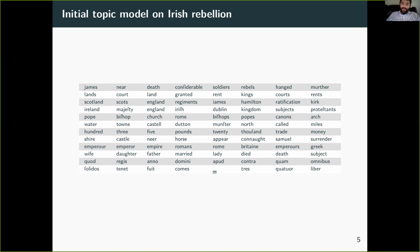Here are some of the topics that came back to us when we ran topic modeling. You can see some interesting things in here that I won't unpack in depth, but there are correlations between particular individuals that we're able to identify and their, I guess you would call it bloodthirstiness, the violent relationship they had with Ireland. There are questions about Catholicism versus Protestantism, and questions about land ownership and tenancy and rent. These are all very important topics.